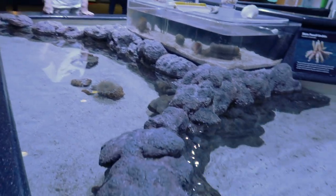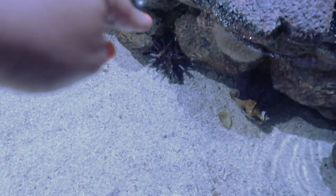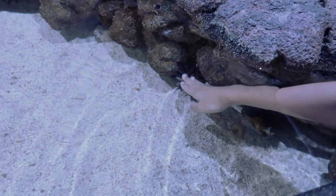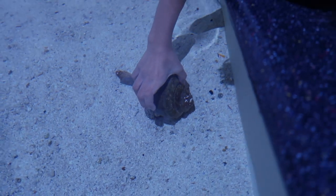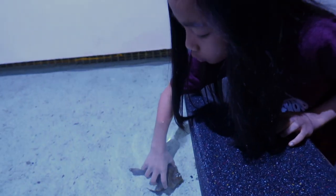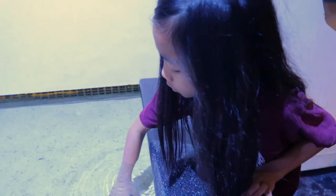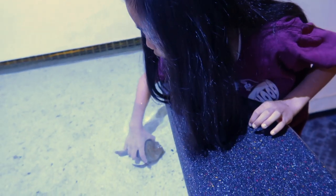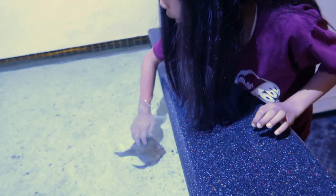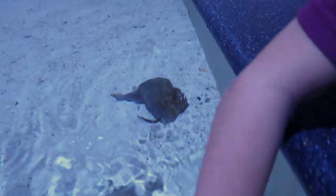So you can touch the horseshoe crab. Here. See, that's one right there. I said you can touch it, but don't pick it up. Okay, just turn it upside down. Just gently, though. It's heavy? Okay. Alright, leave it alone. Maybe it's buried in the sand. Okay, you can leave it alone then.